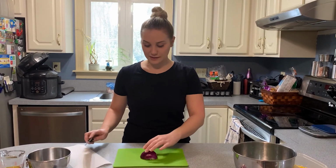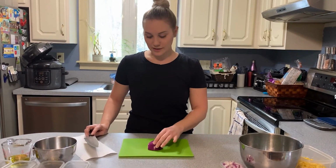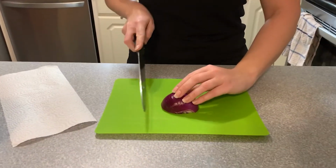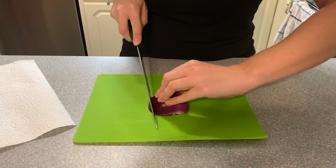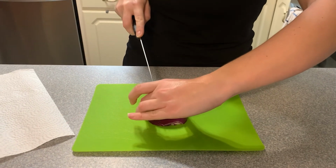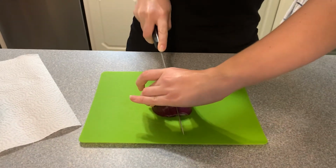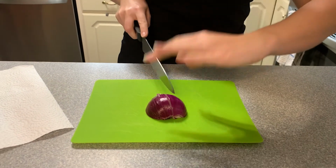Alright, so I already cut up the first half of the onion, so we're going to cut this next half of the onion. So all you need is a chef's knife. So you start with your fingers in, small slices. I like to hold it together like this. Just be very careful when you're going back and forth not to slice your hand.